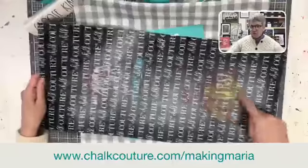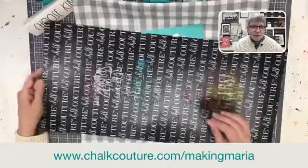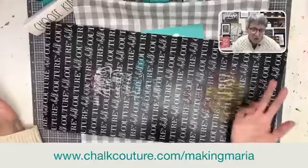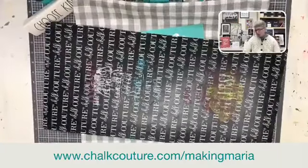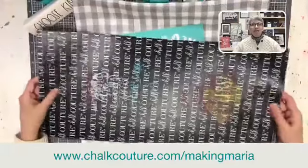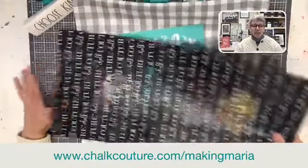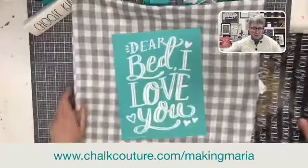Now obviously I've used my ink mat. You can see the ink on it. You can wash that off if it really bothers you. It doesn't bother me. So my ink mats get well used and are well loved. They're not expensive, and they do make chalking or inking a little bit easier, especially on a surface like this pillow. So I'm going to slide it into my pillow.